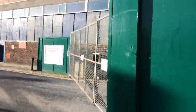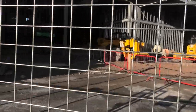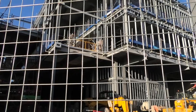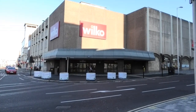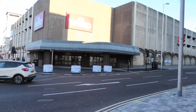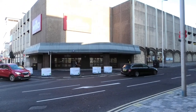Just go around the corner here. This is the entrance of the site here. And again, to use that word again, impressive. Coming along really very nicely. I am really enjoying myself this morning. It's a marvellous, marvellous crisp morning, and things have gone so well for me today.